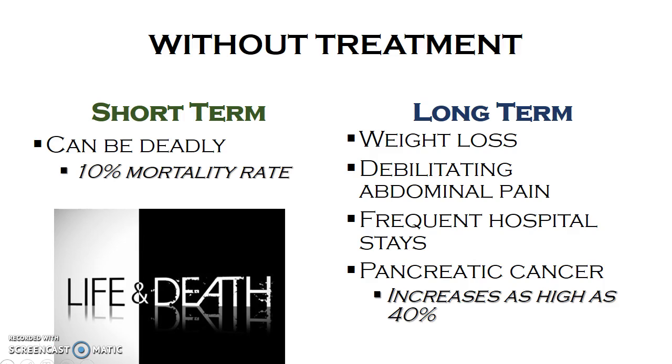Without treatment, the short-term consequences of hereditary pancreatitis are an acute pancreatic attack, and that can be deadly. The mortality rate of acute pancreatitis has remained at about 10%. Diagnosis of pancreatic problems is often difficult, and treatments are therefore delayed because the organ is relatively inaccessible. There are no easy ways to see the pancreas directly without surgery, and available imaging studies are often inadequate.